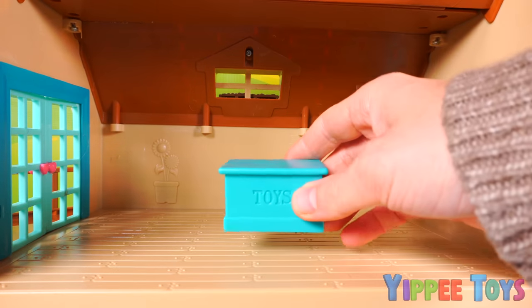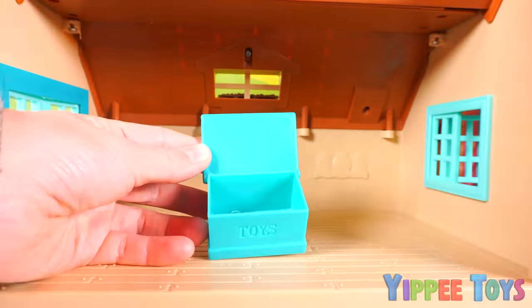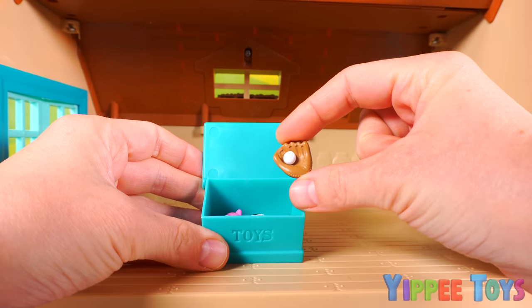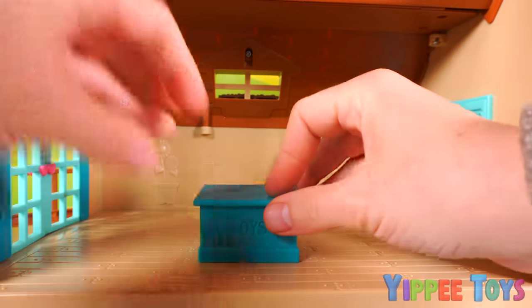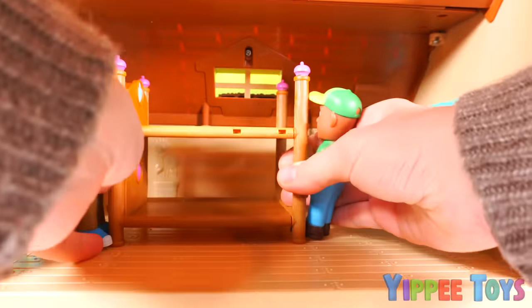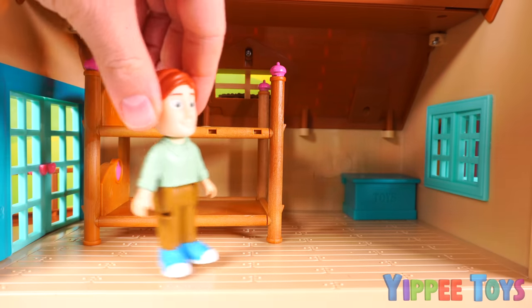First, we'll start with Cody's toy box. Inside the toy box, we'll put some toys. Here's a teddy bear, a soccer ball, a baseball glove and a baseball, and a toy dinosaur. We'll place the toy box right in the corner. There we go. That sure is heavy. Thanks for helping. No problem.